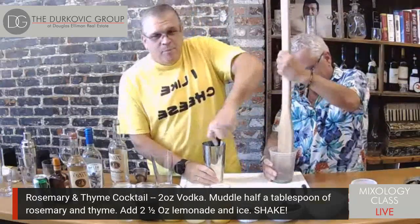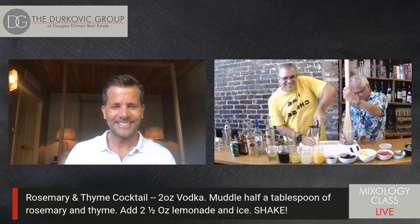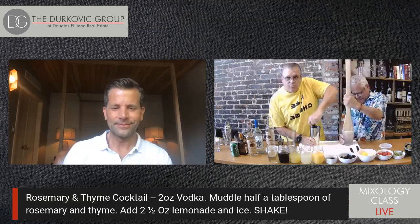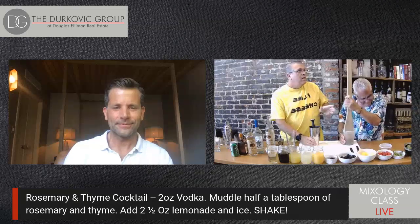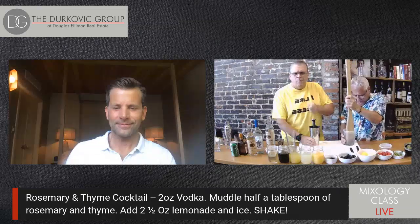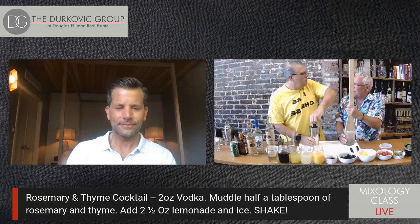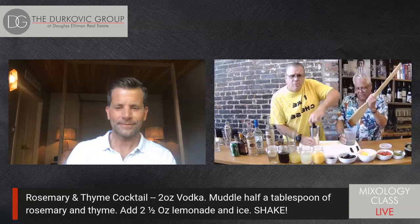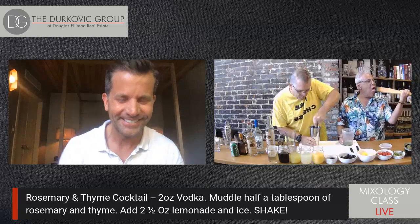All right, so the idea is that you're really trying to extract the oils from the hard herbs. Now, what's important to remember is while you're muddling, you have to be careful with mint and things like that. You don't want to muddle too much because you'll get a bitter taste. But with hard herbs, I'm pretty muddled here, right? Oh yeah, you are. So everybody else that doesn't have a supersized muddler, you may want to give it a couple more because you really do want to extract those oils.